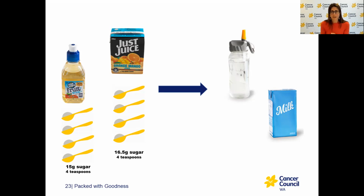I often make that in the afternoons and pop it in the fridge ready to go, so that when my kids walk in the door, they can quickly get themselves some afternoon tea without it being too complicated for them. But when it comes to the lunchbox, pack water.